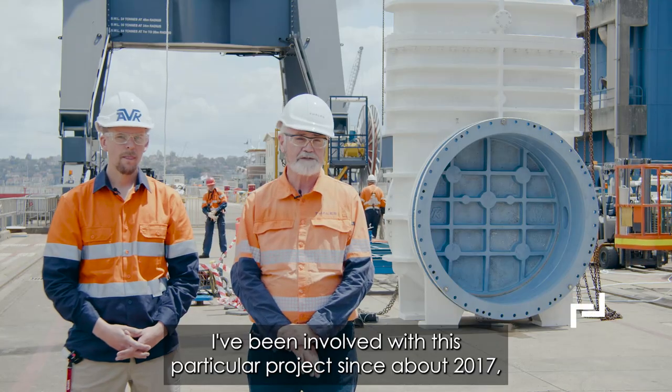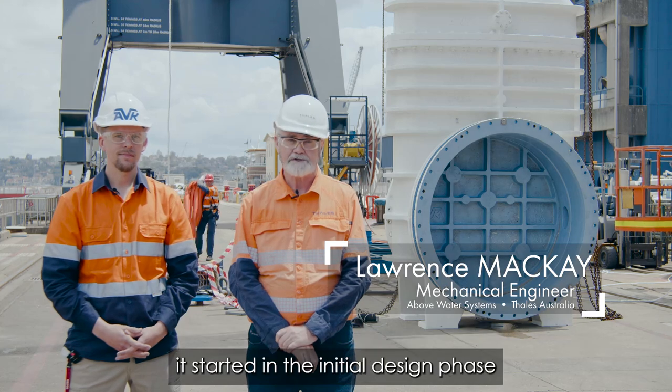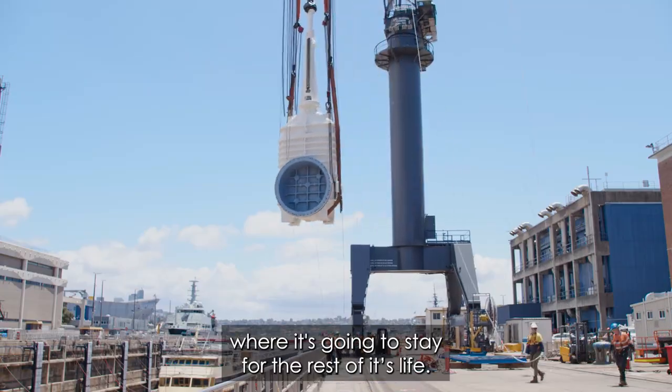I've been involved with this particular project since about 2017 it started, in the initial design phase, and today's the day we're actually putting the valve where it's going to stay for the rest of its life.